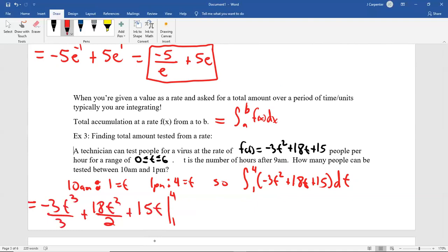Now, because of that, some people like to put this in parentheses. Some people say you don't have to. I actually say you don't have to. But again, some people will put this in parentheses in case you might think, oh, we're only evaluating the 15t. That's not correct. I am handling all of the terms between 1 and 4. So we're going to plug in the upper limit, which is 4. Let me actually simplify this first. The negative 3 and the 3 cancel. The 18 and 2 make a 9. That's negative t cubed plus 9t squared plus 15t, evaluated from 1 to 4.